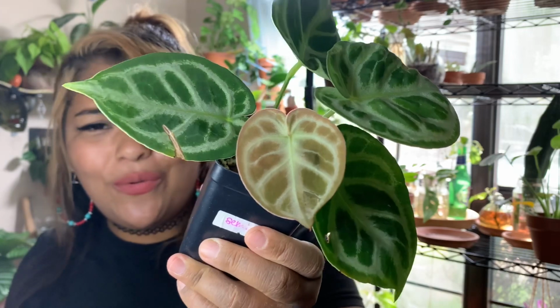Not an expert, guys. The next one I have is this Anthurium Dorayaki. And look at that little guy. Oh.